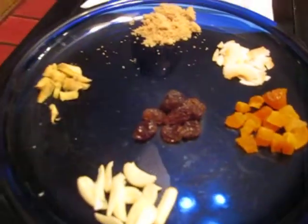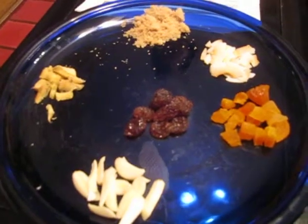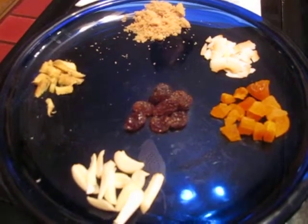And today's achar is called Purano achar. It's a masala achar. So long-lasting or Purano achar is the subject for today's discussion. And I'll show you how I make them.